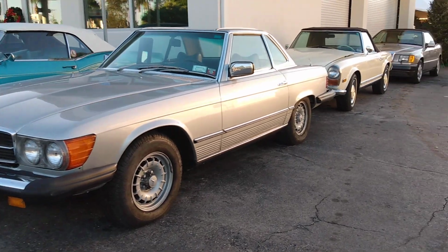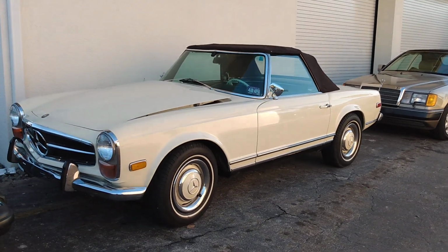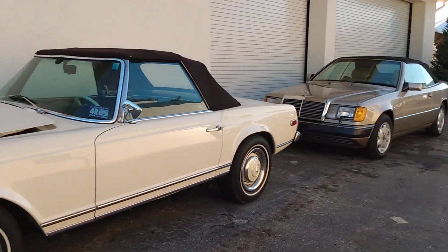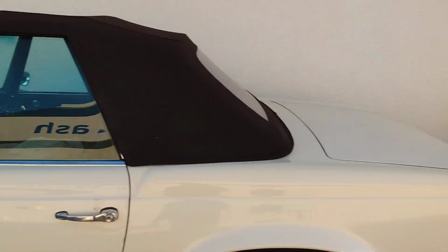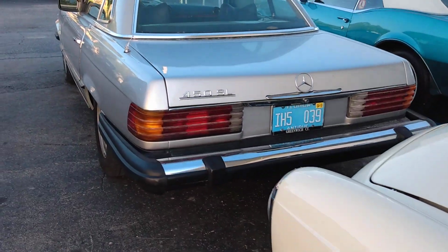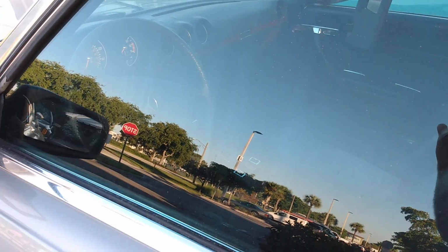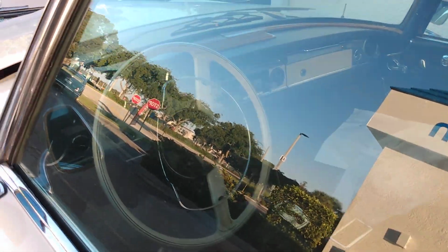But this one, the SL, and then this one, the earlier version, worth a lot more money, the Pagoda, because of the hardtop and how it looks like a pagoda. This would be probably a late 60s, maybe very early 1970s model. And then this just looks like a regular Mercedes convertible from the 90s. But really cool. The interior difference here is quite staggering between this one and the 450 SL here. And much more modern here. Still not modern by today's standards, but much more modern the way it looks in here. But like I said, check out my full review. But this one is just a cream puff, really cool. And love those big SL steering wheels.